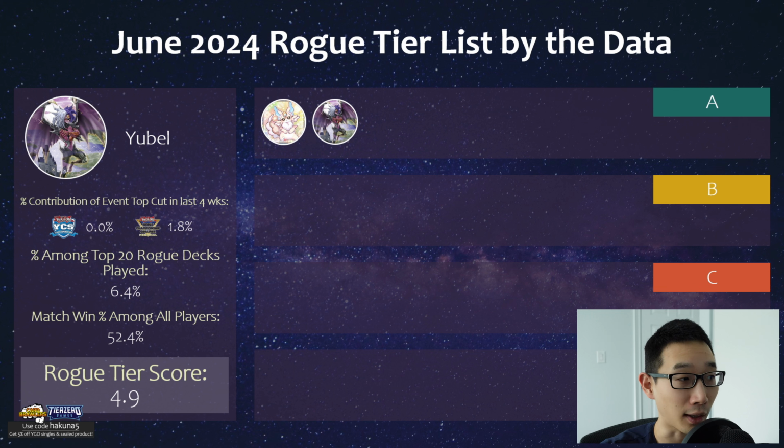We also have Yubel, which, speaking of Battles of Legend, the Phantom of Yubel is officially going to come out in that set, which is actually pretty big, especially for this deck. So definitely, I'm sure it will improve in terms of competitive success and just in terms of its overall power. No YCS top post Legacy of Destruction, but I'm sure maybe we'll see that soon enough.